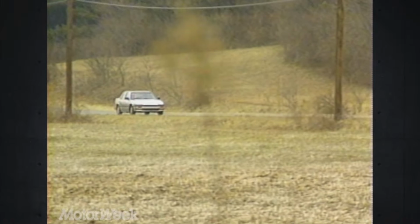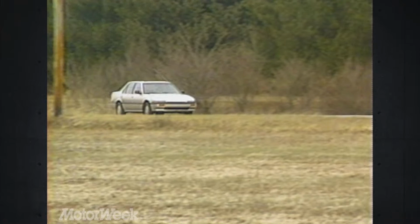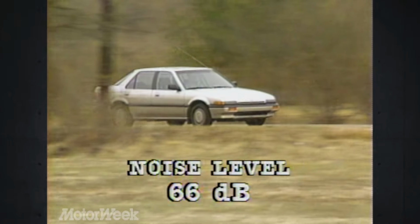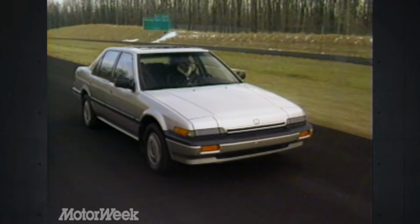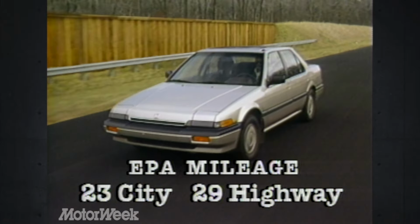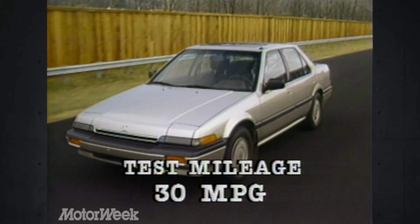And on the open road, all of the qualities that make a family sedan popular came through loudly, including a luxury car sound level of 66 decibels at 55. For this Accord, tar strips just cease to exist. And mileage? Well, the EPA says to expect 23 in the city and 29 on the highway. We beat the estimates with 30 on our economy loop.